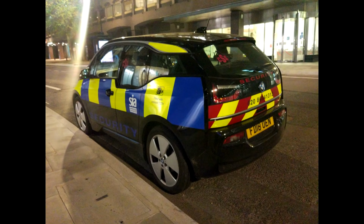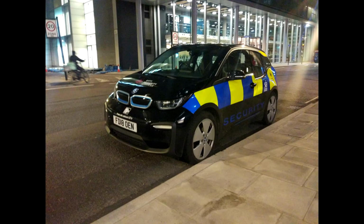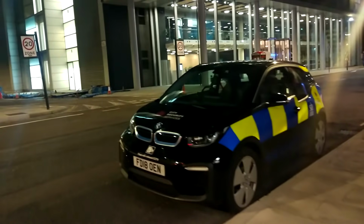And now we go along to the next security car. This one is near King's Cross and has yellow and blue checker on it, making it look very similar to a police car. This one doesn't have much on it to say what security company it's from, making it look very suspicious.